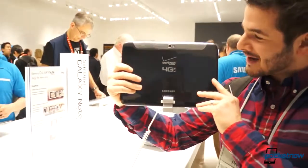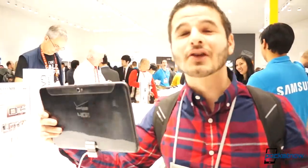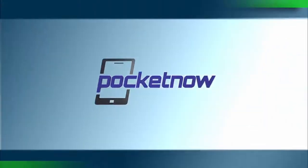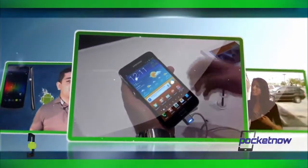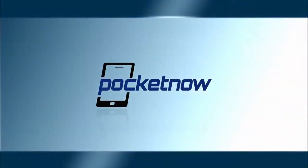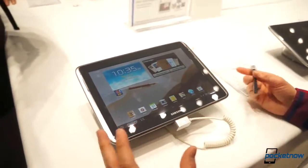And look at this huge branding. It's about the size of my hand. Let's take a look and see if there are any changes between this and the other version we reviewed. So we've got the same 1.4 gigahertz quad-core Exynos processor, but there are some software changes here.